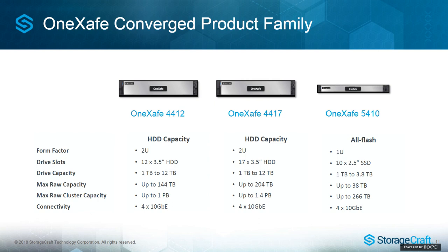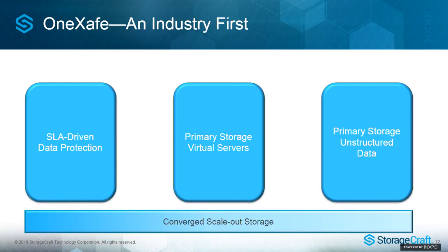So having said that, with a setup about our architecture and what's different about OneSafe and what really is the Converged capabilities, I wanted to get into some of the specifics about what's unique about our SLA-driven approach and what the Converged secondary solution looks like. There are a couple of use cases here that I wanted to highlight, and this is something that StorageCraft is unique at, in that the same OneSafe software can be used for either a Converged data protection solution, where we're providing backup recovery services across physical and virtual servers, or you can use that same software running on a separate cluster for primary storage for virtual servers, right? The all-flash 5410 is well suited for mid-tier VMware workloads.